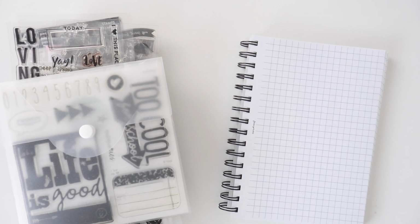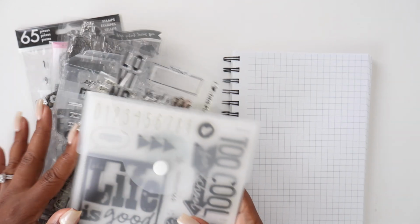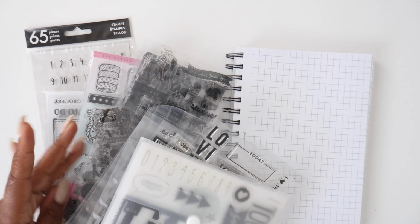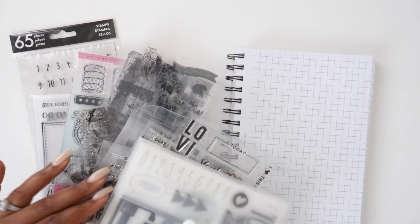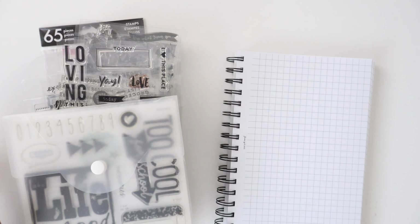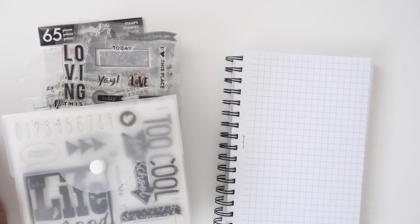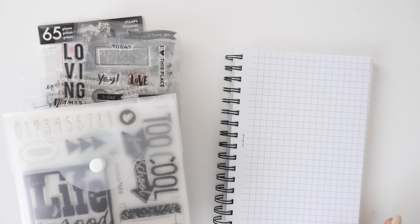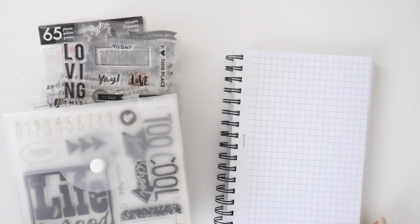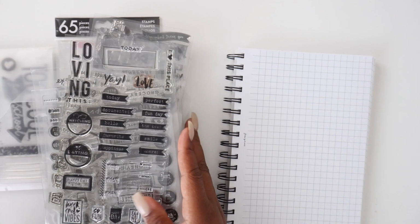Hello. So let's get back to these stamps, right? I have a whole collection of them, as you can see. Over the years, I've accumulated a lot of them, and sometimes I use them, sometimes I don't. It just, again, depends on how I feel, because traditional stamps can be time consuming. They can also be messy with the ink and prone to smudging. So the end result may not be so good.